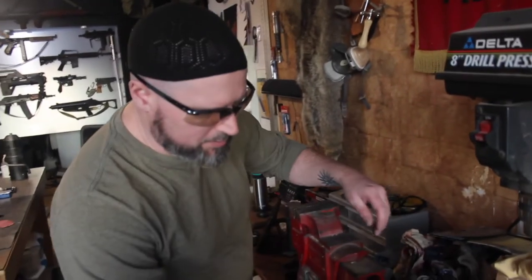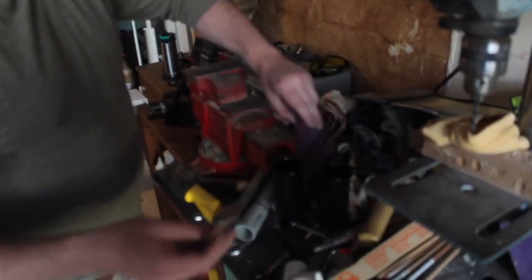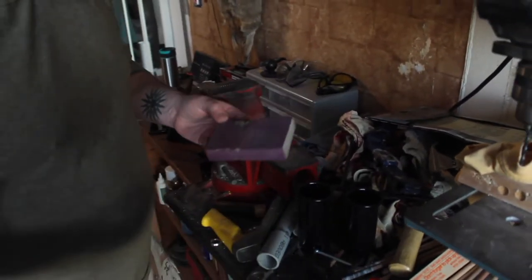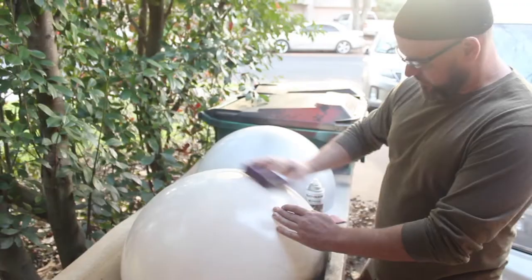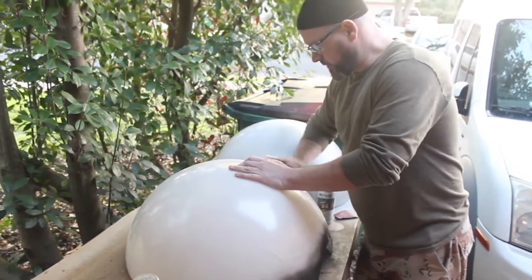I'm just gonna do some fine sanding on the surface to wear down the smoothness of it, because paint will tend not to stick to something that's smooth. You know, a little rugged, but not too much. These things are fun.